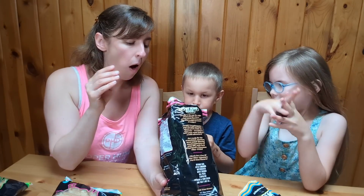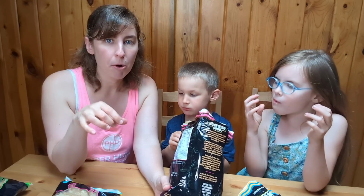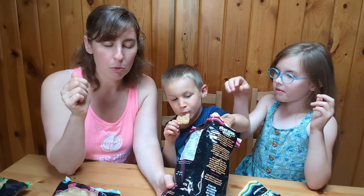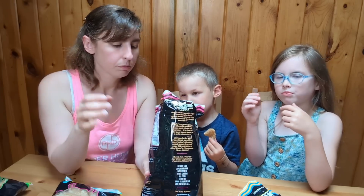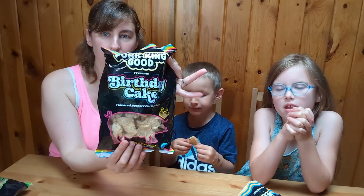All right. These would be good crunched up in a bowl with some milk, like low carb milk, and it would be like Cinnamon Toast Crunch. Those are good.